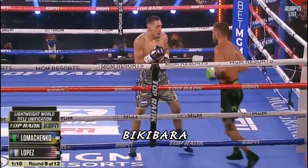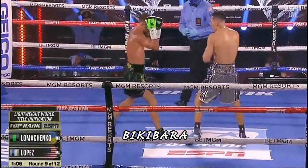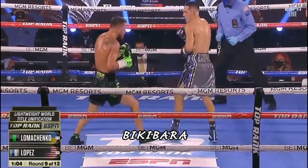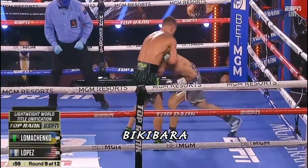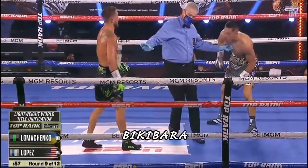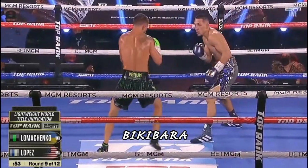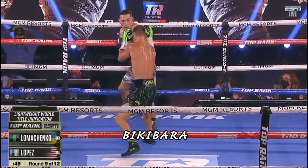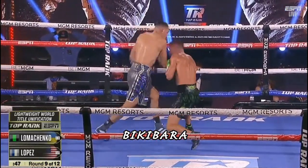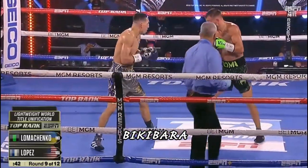Loma's going to test him. Lead left uppercut from Teofimo Lopez. Teofimo is not going to give way. He is looking to pull the trigger on these uppercuts. Lomachenko has to close the gap. He has to step in. And that is dangerous against a power puncher who, by the way, is showing very good boxing skill tonight. If you're Lopez, this is not the time to mentally go to sleep. He's got to stay alert. Three punches touch him there from Loma.